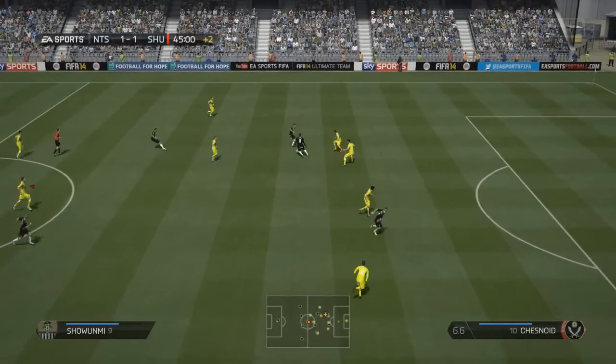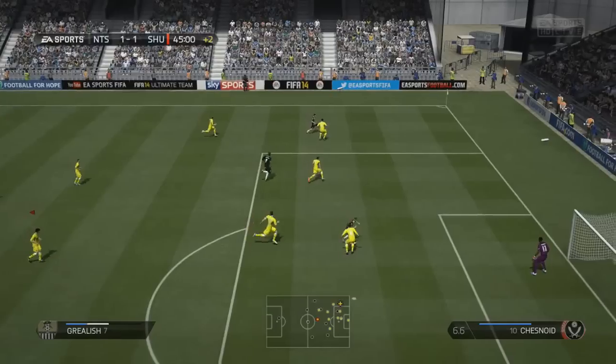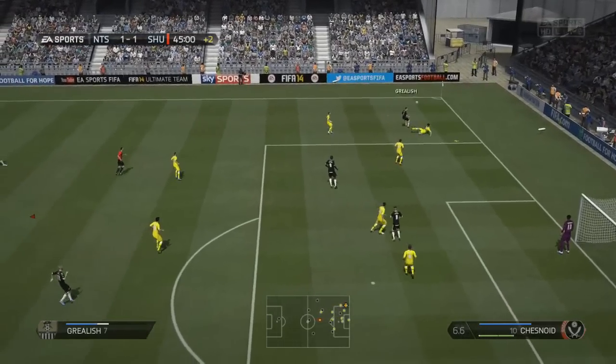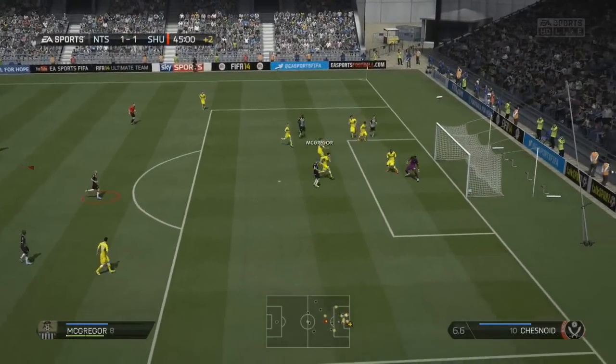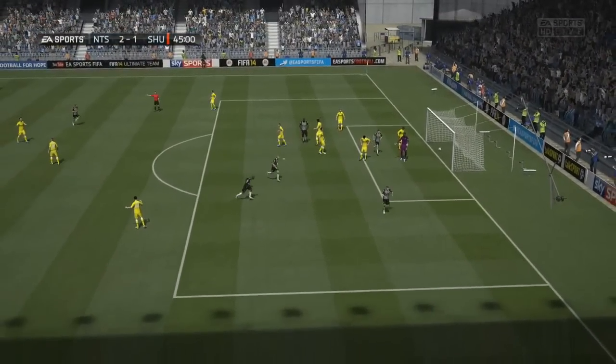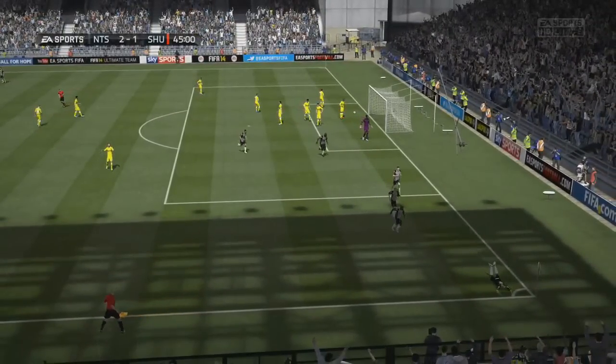You better get a tackle in on Enoch Swamney. They're playing it around to Grealish on the left-hand side. It's a great tackle from Chris Maguire. Not the best of clearances from Maguire, though, and they could be in again. Ball's ripped into the box, and the header goes into the bottom corner. It is an absolute gift of a goal for Notts County right there.